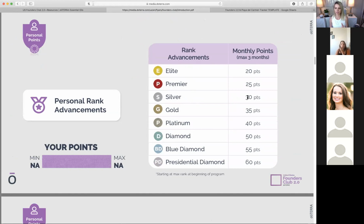So by month 3 that I hit silver, I actually will not only get my first month of silver, I'll get my second month of premier, and my third month of elite points that same month that I hit silver. So you get them for 3 months. So as long as you're maintaining or growing in your rank, you will always earn these new points. So this is actually why it's super beneficial for anyone who's at the rank of like silver or gold. Like you can earn a boatload of points. It's those of us who are at like presidential diamond or blue diamond or even my diamonds who have to stretch a little bit further.